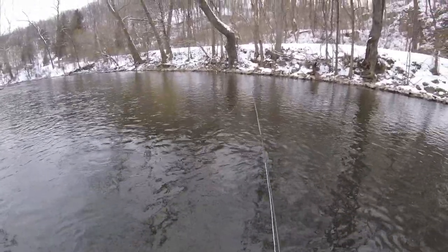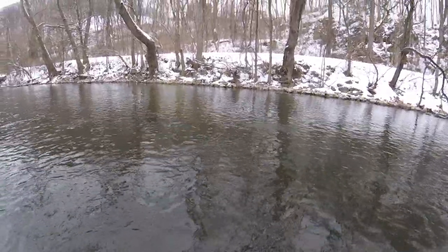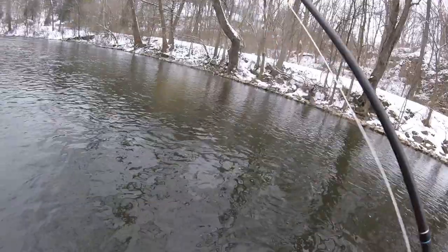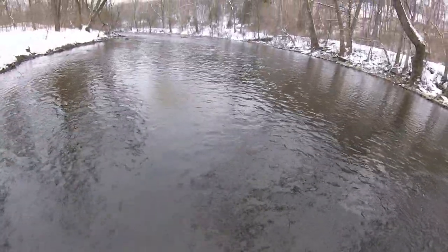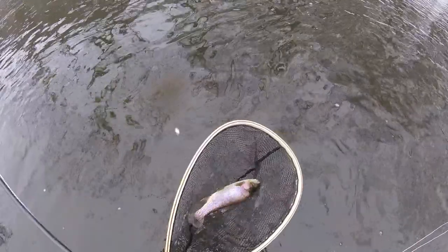Fish out there. There's another one. I think I just missed him. There he goes. And this one's on the Baetis again. Baetis part of gone. Is it? Yes, it is. Unbelievable. And that's something. On the Baetis again.